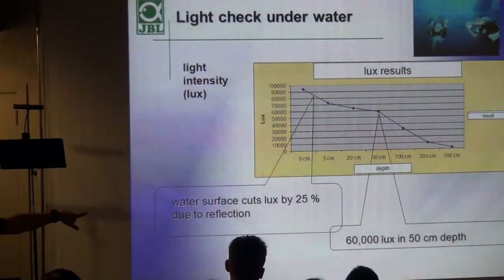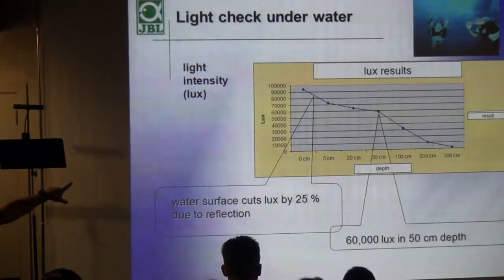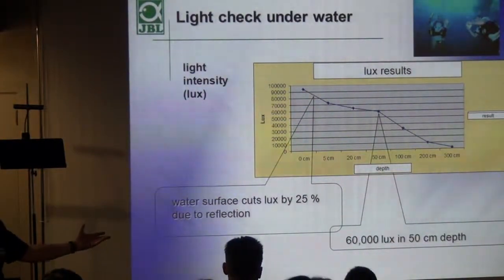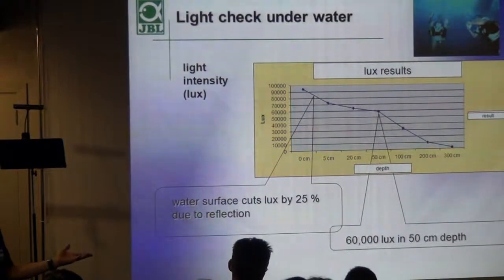So again, in 50 centimeter depth, we still have 60,000 lux. So it doesn't matter whether we check this in the ocean or in freshwater. It's always the same result.